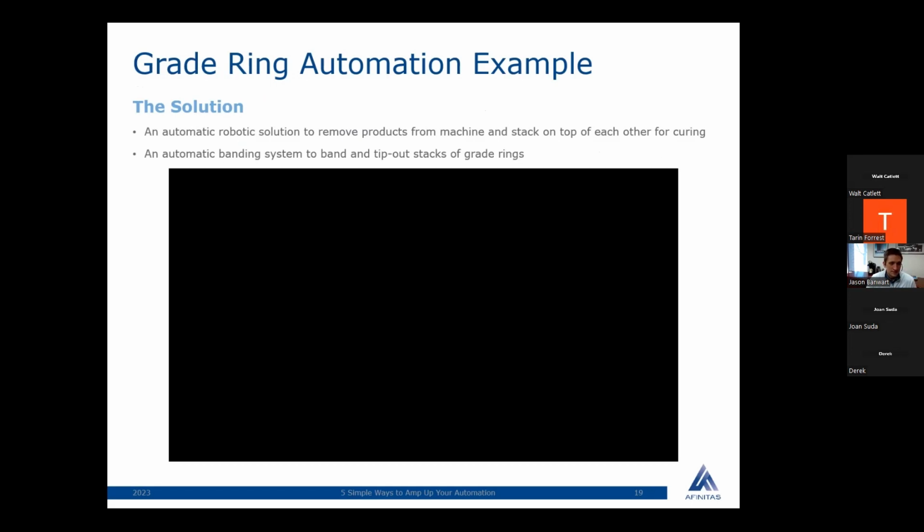So this example includes a front-end robotic solution that removes the products from the production machine and stacks them on top of each other for curing. There's no base pallet under each product. That saves some time and some cost because the grade rings can just be stacked up, they cure in a stack, and that stack can be processed with a back-end system, which this example also includes. That back-end system is an automatic banding system that bands and tips out the stacks of grade rings.